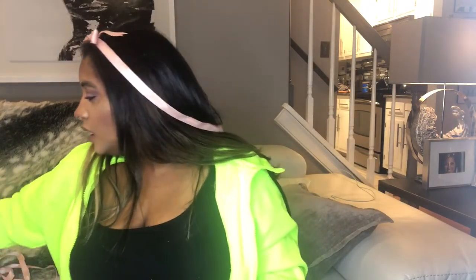So I have a little bit of a bitter taste in my mouth about House of CB, but I'm gonna give them one more try, and I'm gonna try a different size and see if that's the problem, because obviously I feel like that's probably the problem, that I just need something to fit me in all places. So we're gonna try a different dress and hopefully it works.